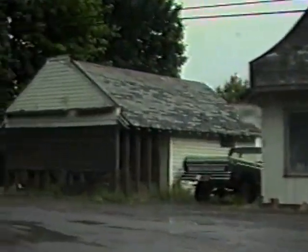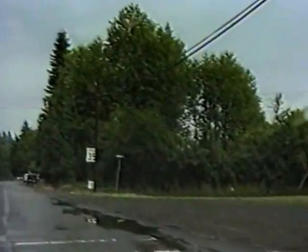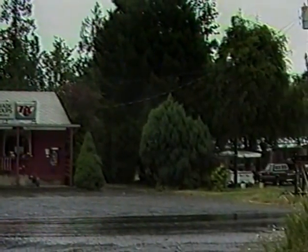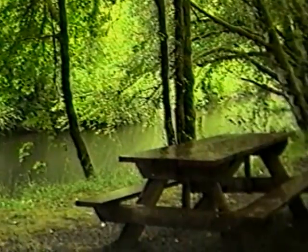After coming back to Vernonia, we're now heading north toward Mist. After driving 5 miles, you come to Spitzenberg, which is just a restaurant and a state vehicle parking lot. And another 3 miles further up the road is Big Eddy Park, which has picnicking, camping, and even a boat launch.